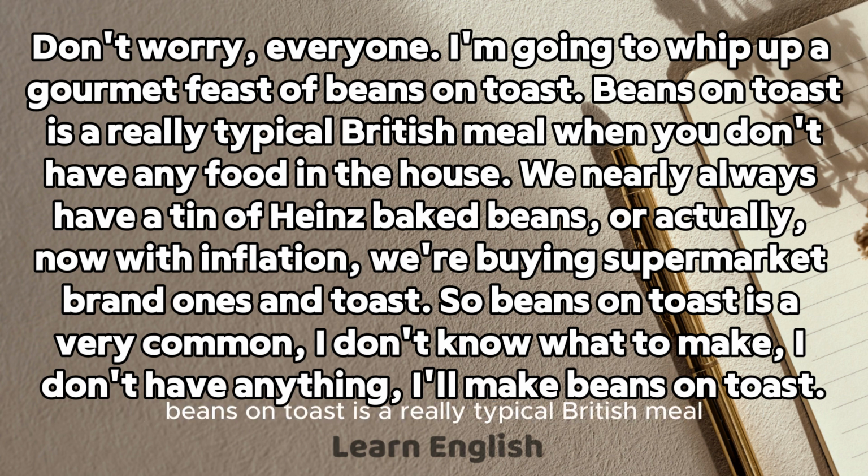Beans on toast is a really typical British meal when you don't have any food in the house. We nearly always have a tin of Heinz baked beans. Or actually, now with inflation, we're buying supermarket brand ones, and toast. So beans on toast is very common. I don't know what to make. I don't have anything. I'll make beans on toast.